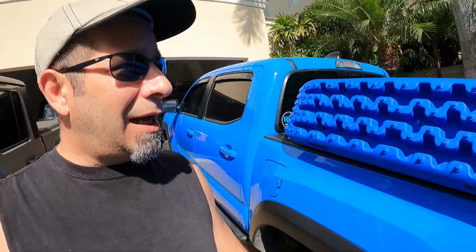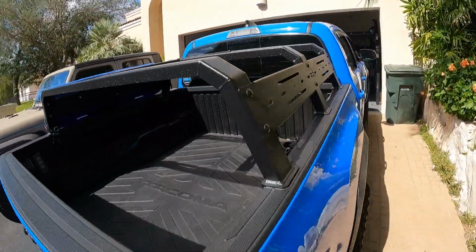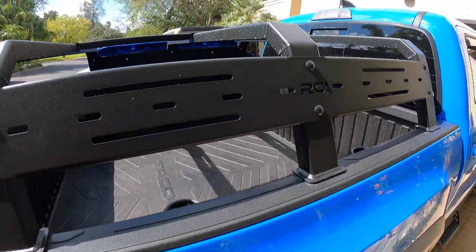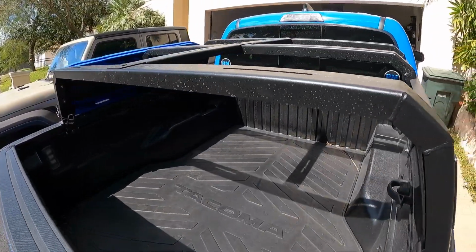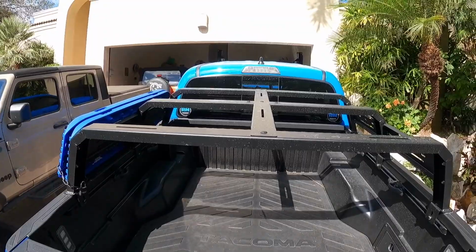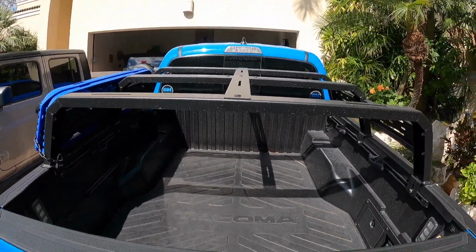Next up, the Bedrack. Lots of questions on the Bedrack. It is here, you guys can see, it is an RCI Bedrack. You can see the name right there. It came from RCI Metalworks. I love it. I think it's cool. I love the way it looks. It's not the full cab version. In other words, it doesn't go up to the top of the cab. And I think it's perfect for the truck.